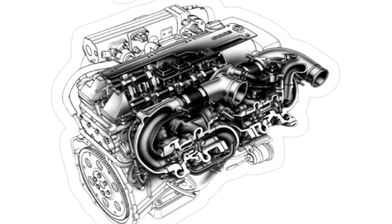The 2JZ-GTE is arguably one of the most notable engines to come out of Japan, but is its legendary strength really that great, or is there a hidden weakness often overlooked?